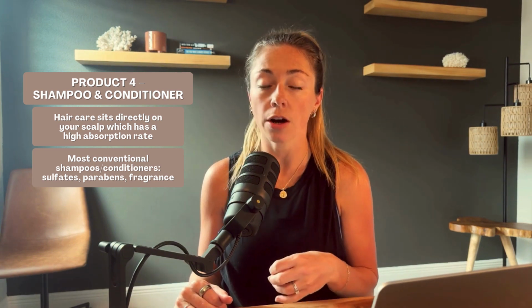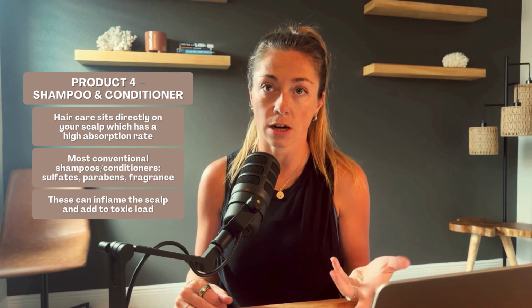Now, the fourth product I want to talk about that you should switch if you're looking for healthy and happy hormones is your shampoo and conditioner. So hair care can be very toxic. So think about this. If you are washing your hair maybe multiple times a week, whatever you use is directly sitting on your scalp. This has a really high absorption rate compared to the rest of the body. And most conventional shampoos and conditioners out there are going to have sulfates, parabens, synthetic fragrances, and all these different chemicals can really disrupt your scalp barrier. It can actually increase inflammation and can just contribute to your overall toxic load.